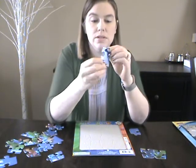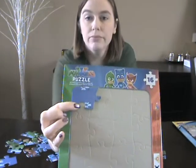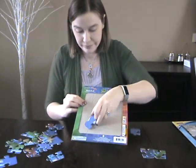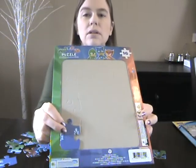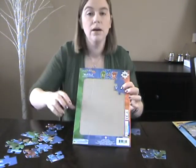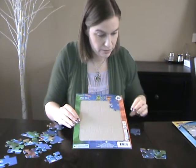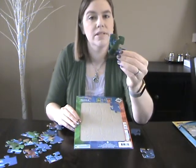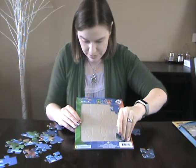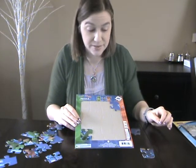Okay, so I'll start with this one. Do you think it fits there? No, I don't either. It doesn't seem to fit the shape in the tray. Closer, but still not right. How about there? Yeah, I think it fits there. Let's try another corner piece. This one seems to have somebody's leg on it. Let's see. Nope, doesn't go there. Or there. Does that fit? I think so too.